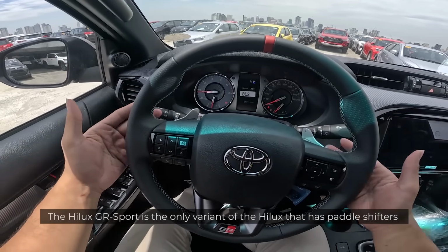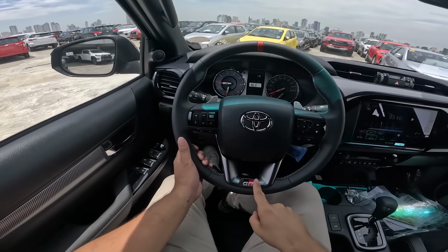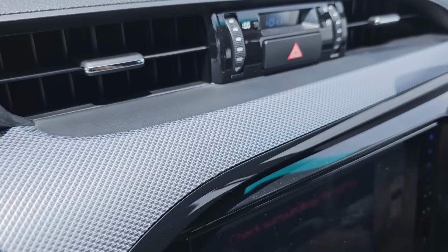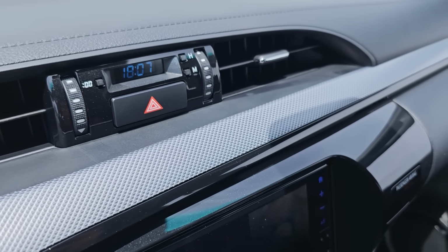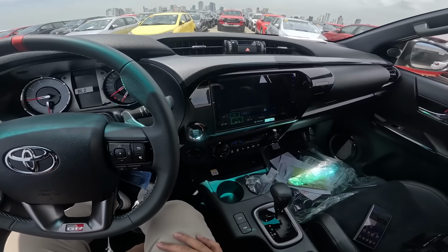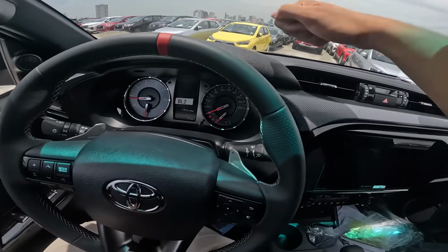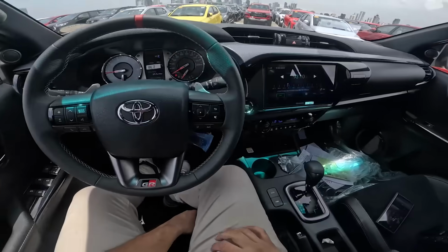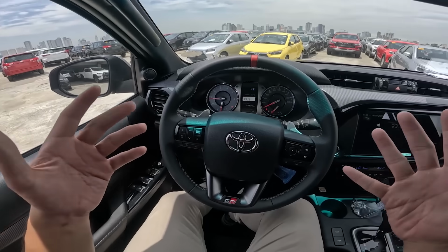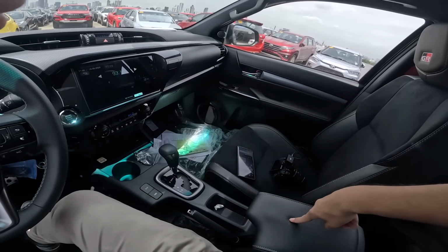You get paddle shifters here, you get this leather-wrapped steering wheel with this red accent at the top. You also got a GR badge over here. So this trim right here is exclusive to the Hilux GRS. It has this aluminum-like finish. The entire dashboard is made of hard plastic. You get soft touch materials though where it counts, like the armrests are covered in leather. Like I said, the steering wheel, this armrest over here.